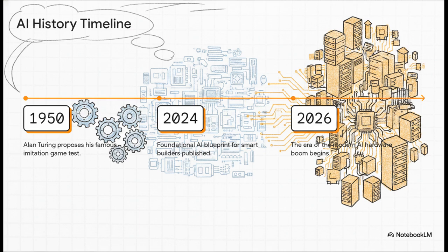We start way back in 1950 with Turing's proposed test, which set our foundational goal. Then, we fast forward through decades of really quiet, behind-the-scenes research, leading up to a crucial turning point around 2024. That's when the essential AI blueprints for smart builders really started coming together. And that sets the stage perfectly for 2026, the absolute explosion of the modern AI hardware boom. It's crazy to think about, but Turing's early theories directly laid the groundwork for the massive physical AI infrastructure that we rely on every single day.